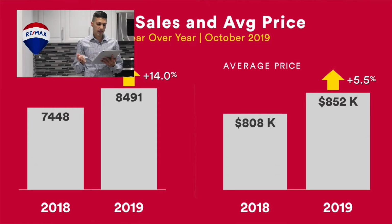The average price back in October 2018 was 808,000. Now, October 2019, it's 852,000. That's a 5.5% increase. However, again, this information encompasses all areas. It encompasses all types of homes, so condos, detached, your typical townhome.